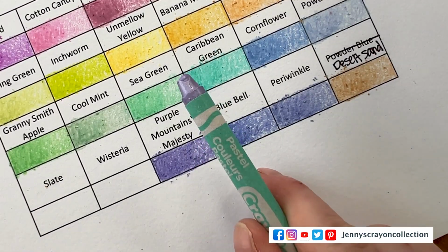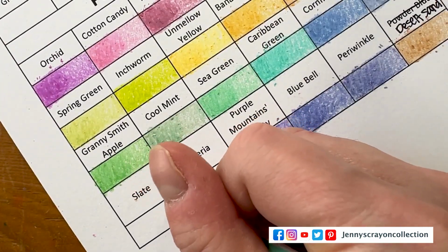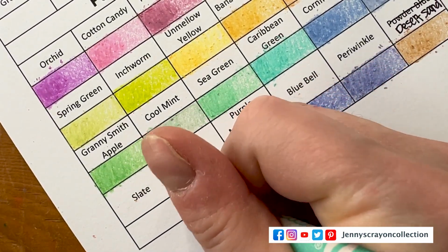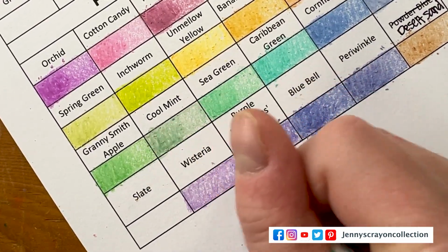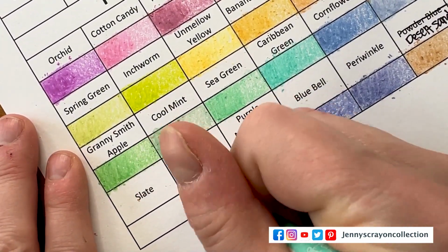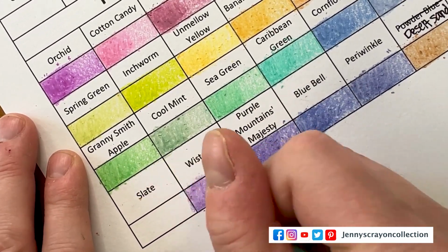Wisteria's next. My sad little crayon that's a stump. Seems like the color of the box. I was like, where's the color of the box? So like, how do you have a box of crayons and not put in the color of the box? I guess you could have a box of crayons and not have the color of the box in there.